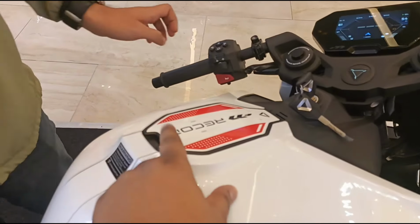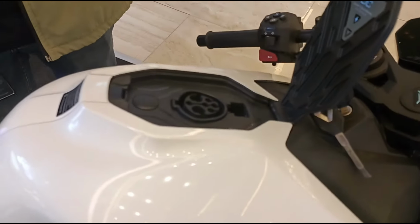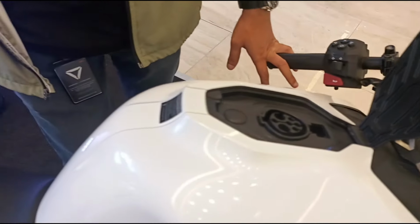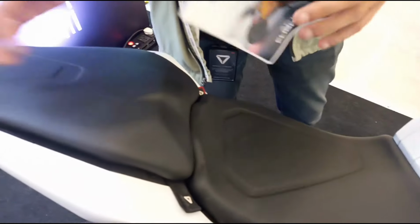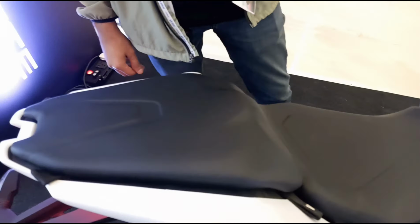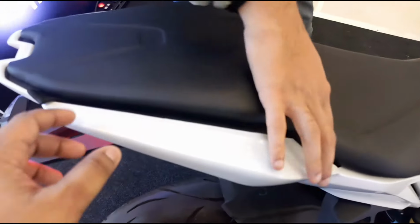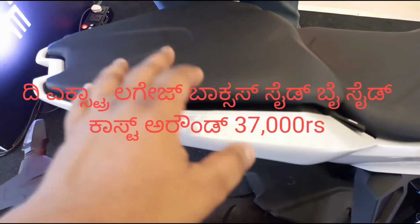Where do you keep the parcel inside? The battery is in the down part, the engine is the battery, and it's charging. You can purchase a pannier kit, so there are two boxes which come on the side, same as a superbike. You can also keep something on the tail and hook it on. What is that cost? It costs you around 36,000.